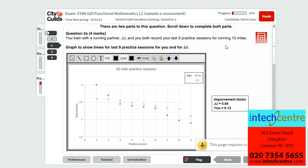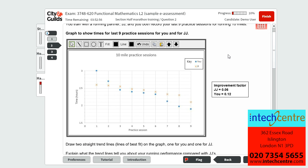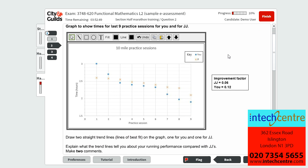So question 2a is worth 4 marks, and it tells us that we will train with a running partner JJ, and we both record our last 9 practice sessions for running 12 miles. The graph shows the times for the last 9 practice sessions for me and JJ. So we must draw 2 straight trend lines on the graph, one for you and one for JJ, and then we must explain what the trend lines tell us about our running performance compared with JJ's.